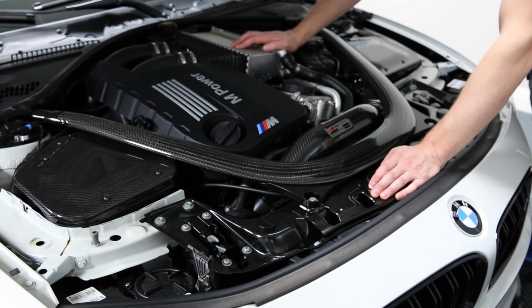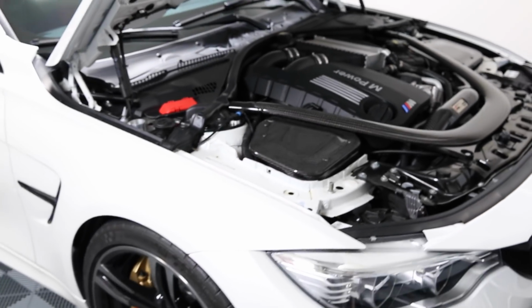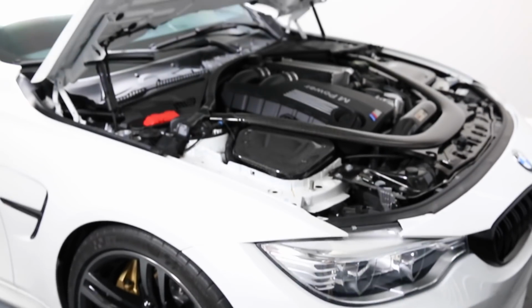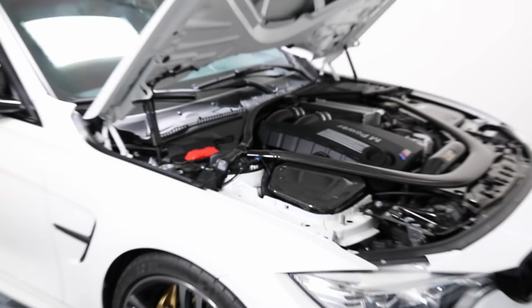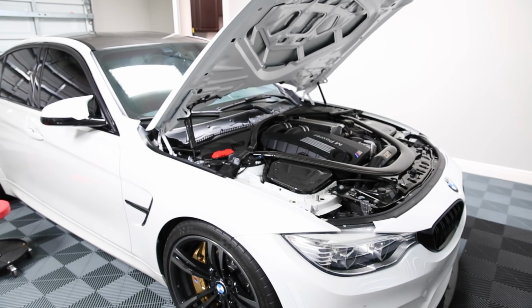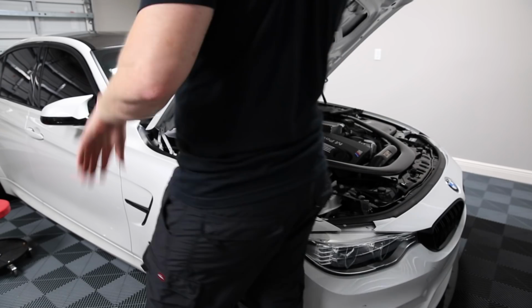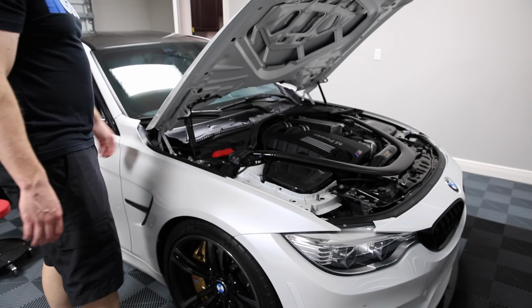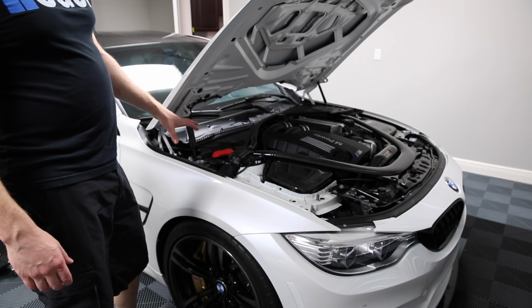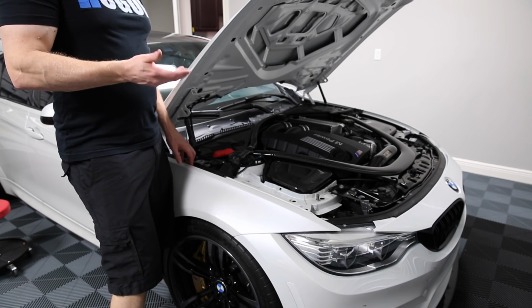The last mod that I have done is probably the most important for this car. Is the Dynan ECU upgrade, or the Dynan tune. Let me mess with the ISO here a little bit. So the Dynan box goes here. I had it done at Reeves Motorsport down in Tampa, and now I have stage 2. So I started out with stage 1 and then went to stage 2 with a firmware update.